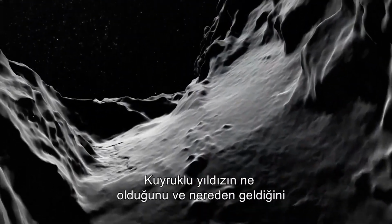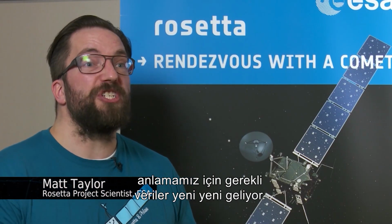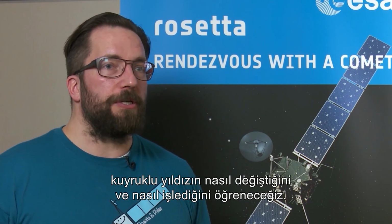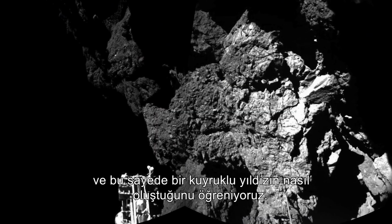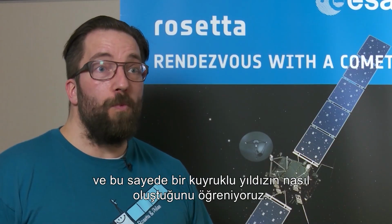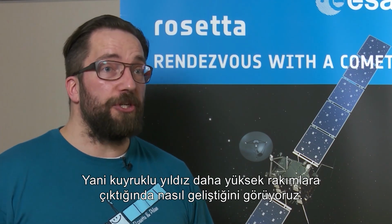We have the first results that give us the first comprehension of what we think the comet is, where it started from. Now, for the rest of the year, we'll watch how the comet evolves. We'll unlock how the comet works. We're looking at where the gas and the dust start to accelerate from the surface and how that beginning of the coma, that birth of the coma works. So how the coma develops as it does to higher altitudes.